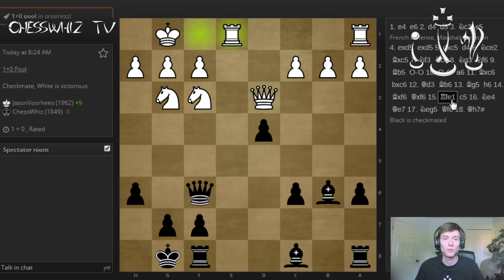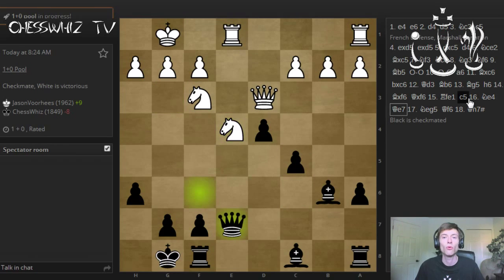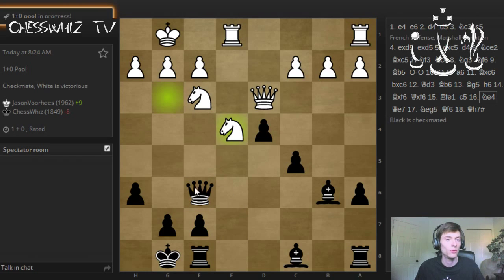So what about, let's rewind a little bit. In this position, he's threatening knight here, followed by checkmate, okay? So then he goes knight here. Queen e7 is a horrible blunder. Maybe there's a better move. Queen g6. What do you know? Queen g6. That's a move I should have made. Back to pool. Join pool.